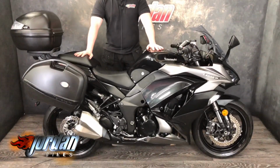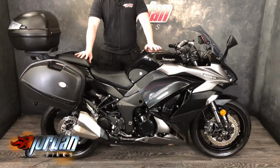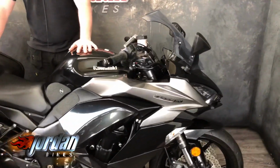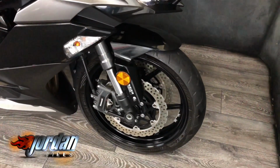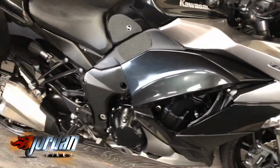It's a Kawasaki Z1000SX, and this one, you'll see there, has 3-piece luggage. You don't see many of these around. This one's a 2017 on a 67 plate, so it's got the new front end, LED headlights, a new display in front of us as well. This one's also got the old Garmin sat nav as well.